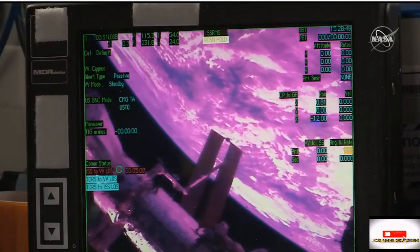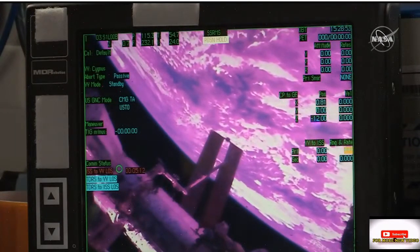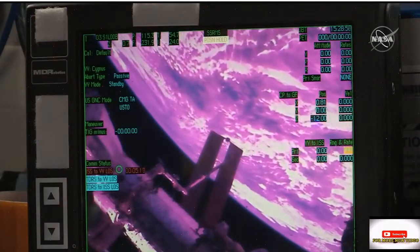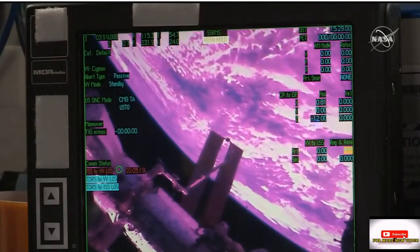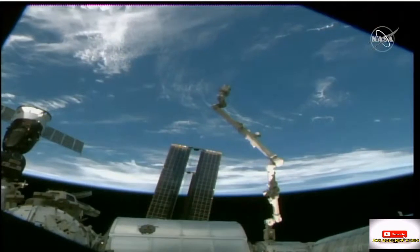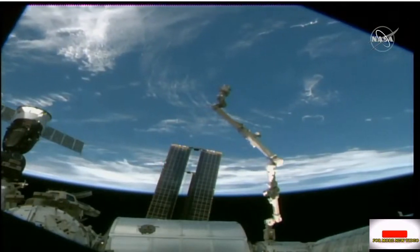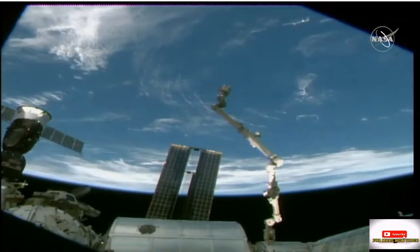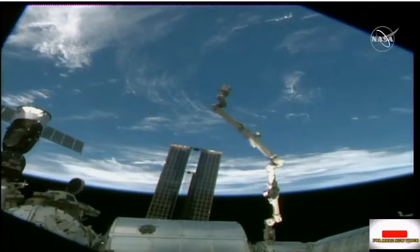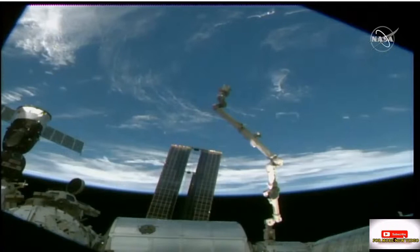In a couple of minutes, we'll be looking for Cygnus to exit the approach ellipsoid, which is that 1 kilometer by 1 kilometer by 2 kilometer gate around the space station. This is the second major milestone for Cygnus today, having earlier exited the Keep Out Sphere. These invisible lines are also where we have checkpoints when vehicles approach the space station, helping flight controllers monitor vehicles when they are in the vicinity of the orbiting laboratory.